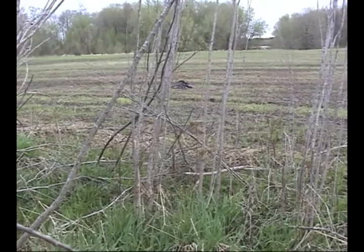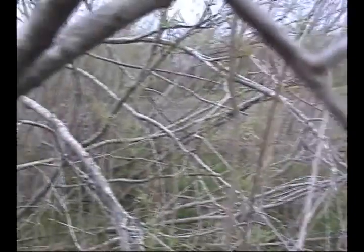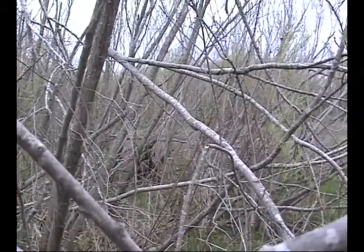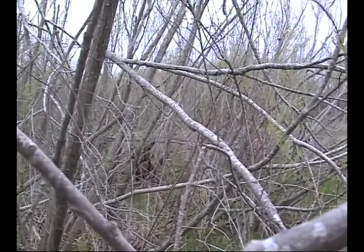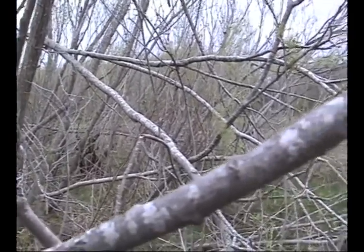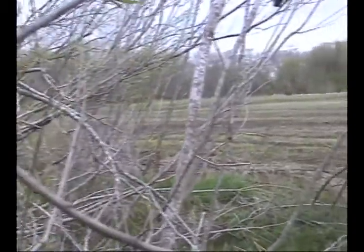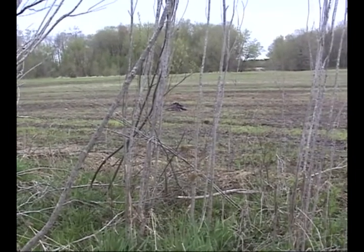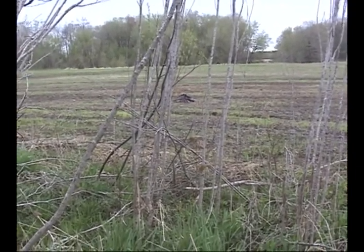This gobbler, for about half an hour, was over by those trees. I saw him strutting and heard him gobble to me five or six times, and I could see him through the trees strut back and forth, but he wouldn't come. I finally used the Jake gobble and he didn't gobble back to it, but after I used the Jake gobble I used a couple of very small calls, and all of a sudden I started to see him move.